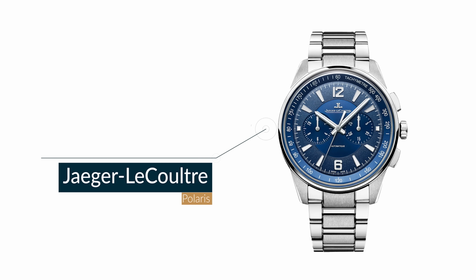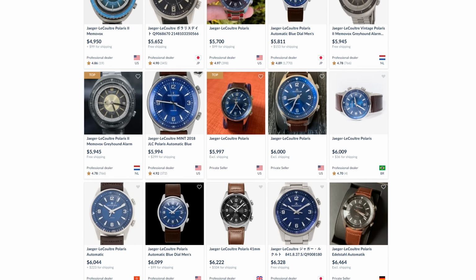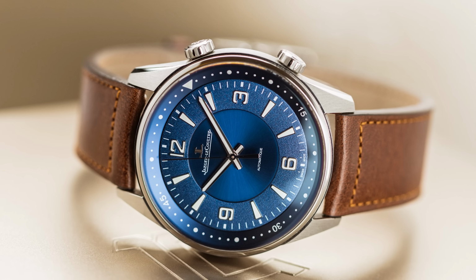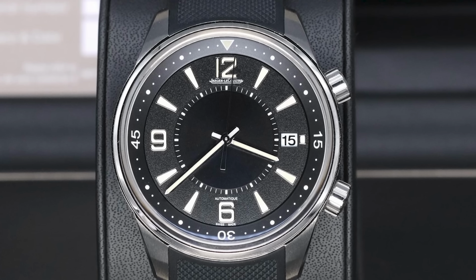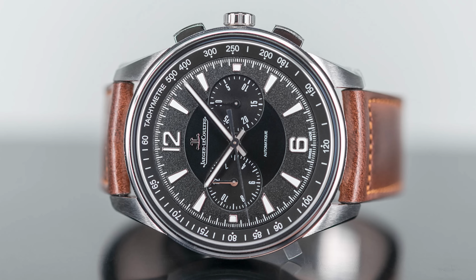Speaking of slightly dressier options, might I recommend the Jaeger-LeCoultre Polaris. With prices on Chrono24 starting around $6K, it's not exactly an entry-level watch, but it is one of the more affordable watches you'll find from JLC. I'm a particular fan of the 41mm Polaris Automatic, although buyers also have the choice of 42mm models like the Polaris Date, Memovox, and Chronograph versions.